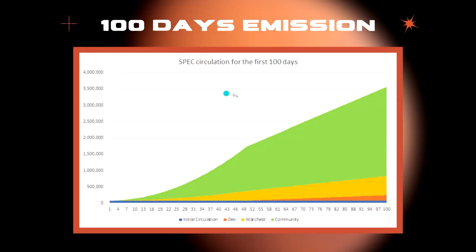For the first 100 days, this is the speculative circulation, and you can see the vast majority goes to the community, which is good, assuming the community don't just farm and dump. Please don't farm and dump. Because there is a Mars incentive reward, I would imagine that any money market with an incentive program will attract a lot of whales into the ecosystem, and we can foresee a lot of Terra alts to go up in price hopefully, and the Luna token should benefit from this whole incentive program.